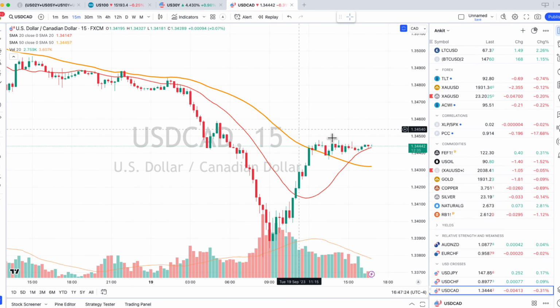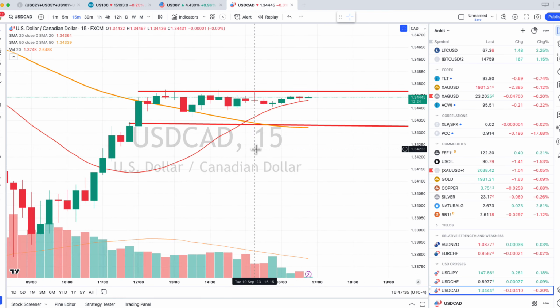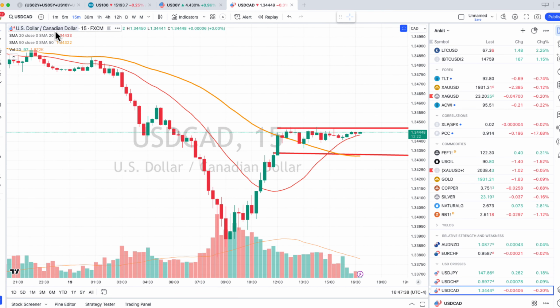You can see on a 15-minute chart, it's making a nice high base here. So I am just playing this range. I don't want to be risking too much on this. We want to be just playing that range, and we'll see how this thing develops overnight. But that's one of the pairs that I'll be paying attention to.